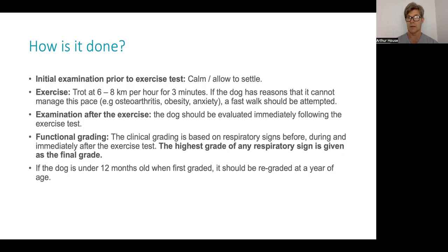After the dog is exercised, at the end of 3 minutes, a repeat evaluation is performed of its respiratory function. The grading is assigned based on respiratory signs before the exercise, during the exercise, and immediately after the exercise. And the highest grade of any of these signs is given as the final grade to the dog. If the dogs are under 12 months old when they're first graded, they need to be regraded at a year of age. The reason for this is that we know that brachycephalic obstructive airway syndrome progresses as the dogs mature. So if we grade them too young, then the grade that's assigned may be an underestimate of the dog's actual end point degree of obstruction as it matures.